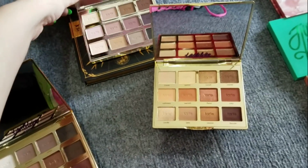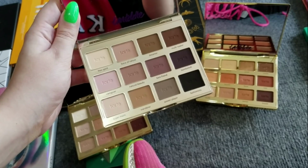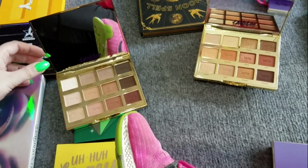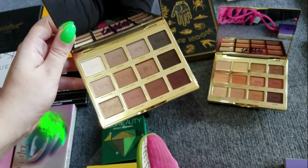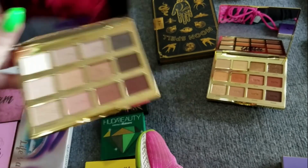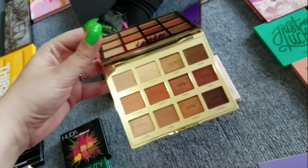I'm gonna keep this one because this one is nice and cool toned, and it's got a lot of colors, kind of like the Lorac Pro 1 and 2 that I decluttered. And then I'm gonna declutter the In Bloom just because it skews a bit more warm. I've got that in ColourPop. I've got that in the Lorac Mega Pro 3, so I just don't see a need for this one.